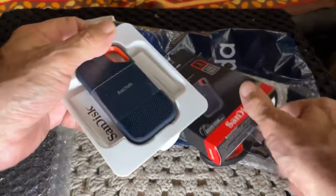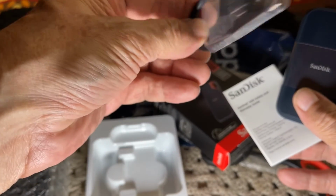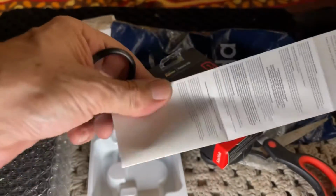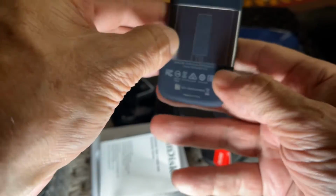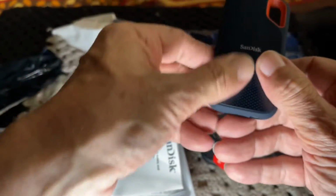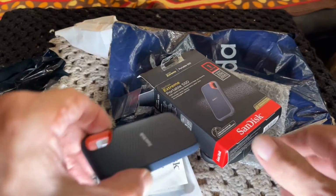Ooh. Let's have a look at this little beastie. So you get the drive, the book, USB-C to USB-C with a USB-A adapter. Going to be the warranty information, which, a bit like terms and conditions, nobody ever reads. So we've got the USB-C. There are USB-C ports on the side of her Asus laptop. So this should keep her happy for a while. Nice little unit. Rubber. No doubt you can drop it. Very nice.